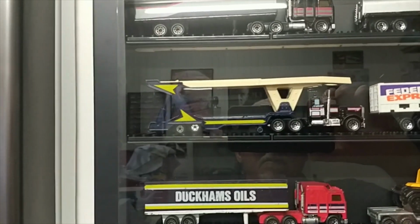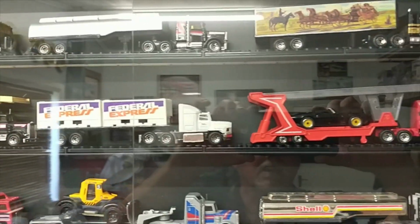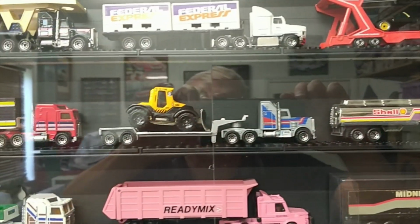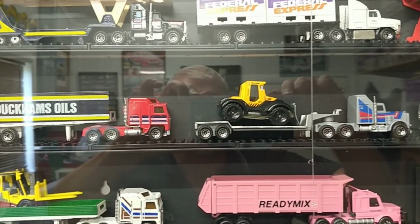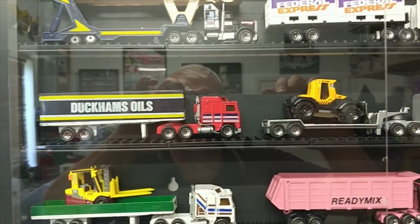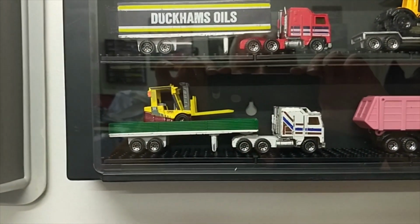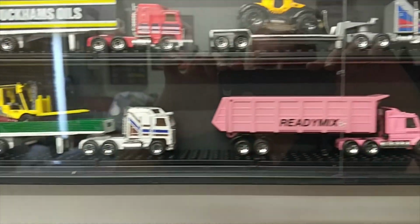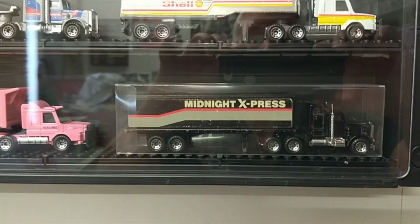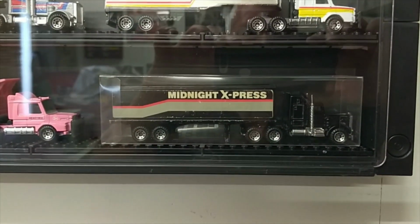And the car transporter trailer, the FedEx truck, another car transporter trailer, and the Shell with the Scania in front of it. We've got a couple there that are missing. I think that was meant to have a helicopter on the back, but it transports a forklift rather well. A Duckhams Oil, and then we've got another trailer that's missing its main load. And then we've got the Ready Mix truck, and then there's this particular version. That's the re-release of the Midnight Express that came a few years later, and they put the conventional truck on the front of it.